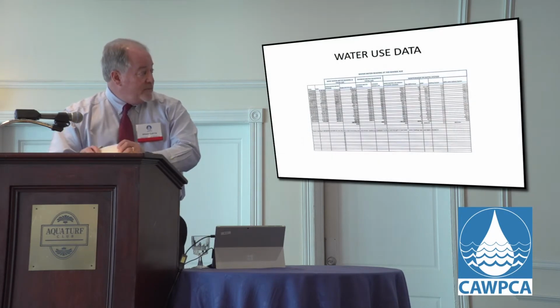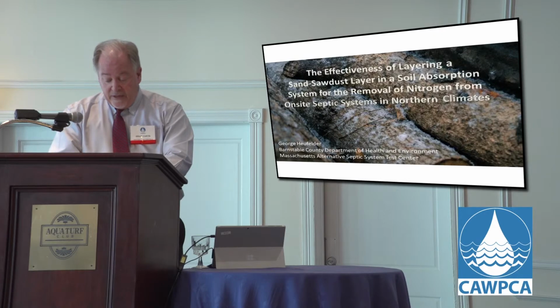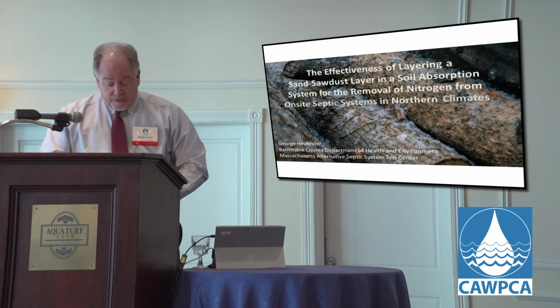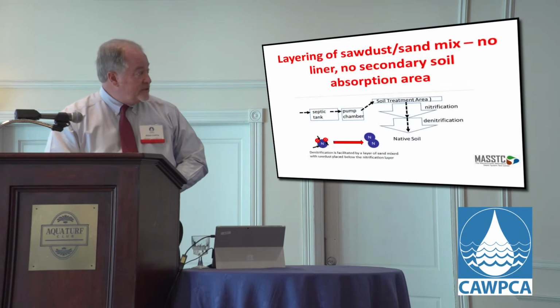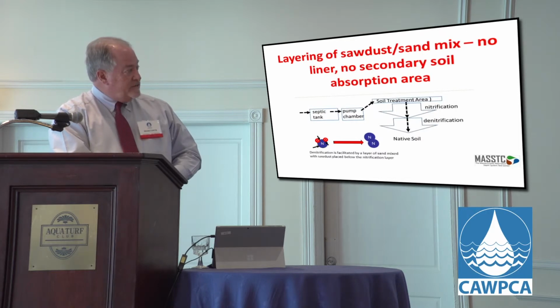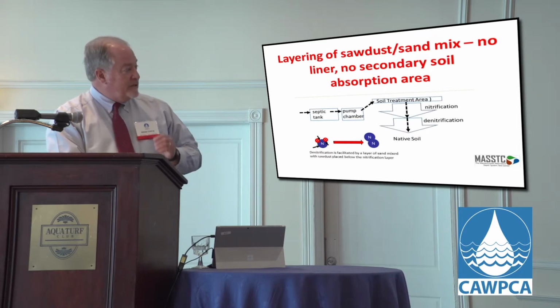This is just a data table showing all the groundwater monitoring and flow data that was obtained by the town. The data from the Massachusetts Test Center will be used for design of the system. And again, this is from George Herfelder up at the Test Center in Massachusetts. But as I said before, the basic concept is you have a septic tank, then a pump chamber, so you can have a pressurized leach field system, and you have a sand layer for nitrification, and then a wood chip and sand mix for denitrification by heterotrophic facultative bacteria.